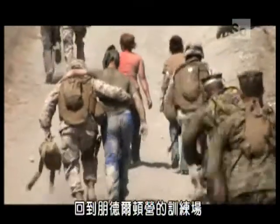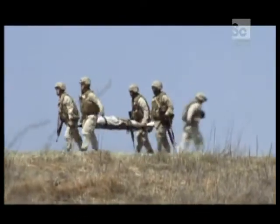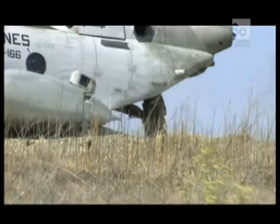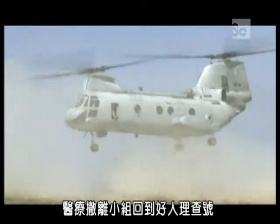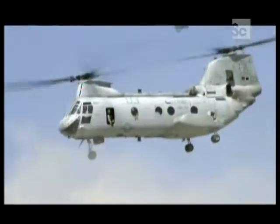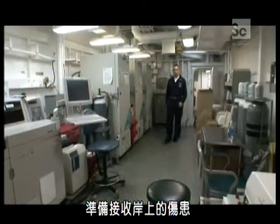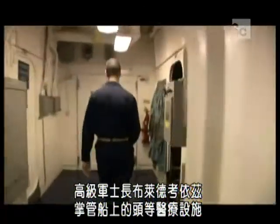Back at the Camp Pendleton training range, the choppers touch down in a makeshift landing zone. With the IED casualties aboard, the medevac teams head back to the Bonhomme Richard. Our primary mission is a casualty receiving ship, and we're on standby to receive any casualties from ashore. Senior Chief Brad Cowitz runs the Bonhomme Richard's first-class medical facility.